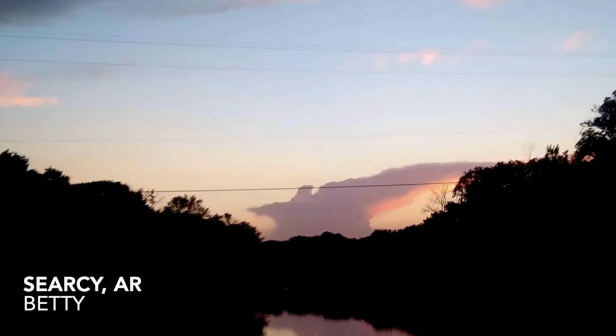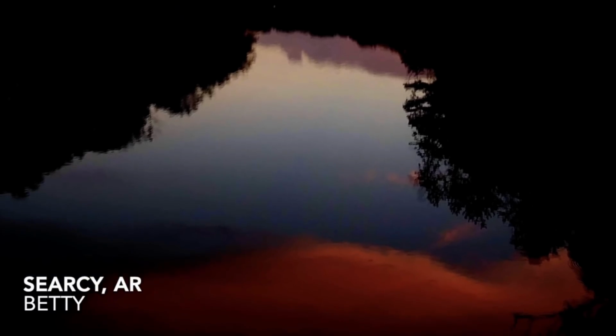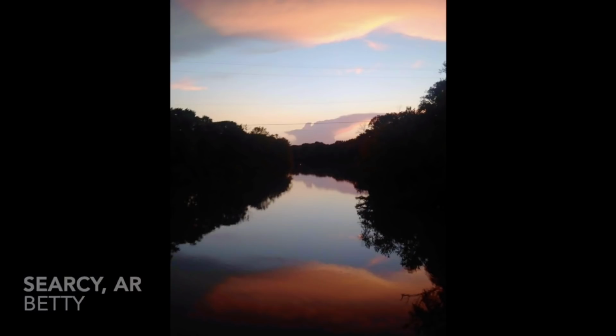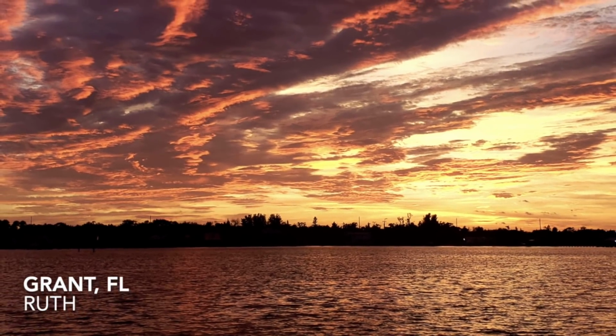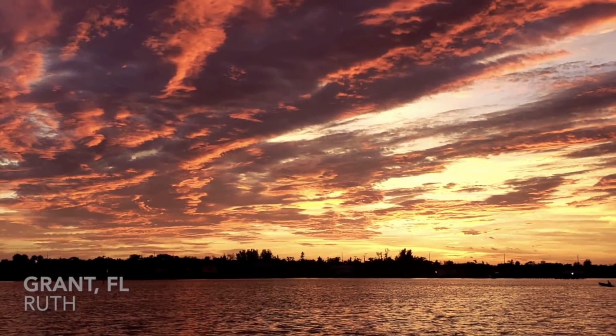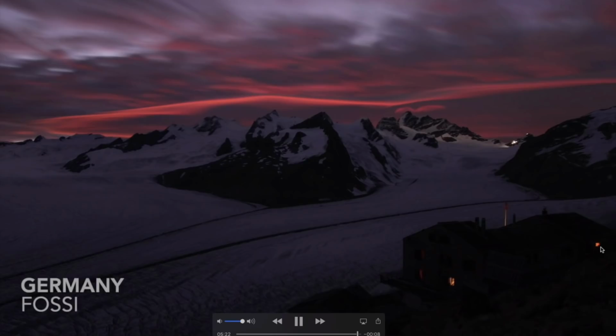Beautiful sunset. Searcy, Arkansas. Betty. You can see that orange cloud reflecting off of the lake. Look at that. Great observation. Grant, Florida by Ruth. Of yet another highly orange, gold, yellow sunset. Hastings, Michigan by EJ. Looks like strobe light lightning. Great observation. This was during a thunderstorm here recently. I put that right there in slow motion.